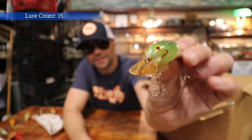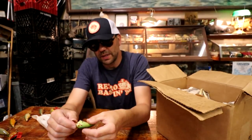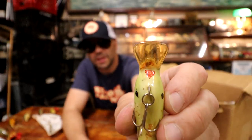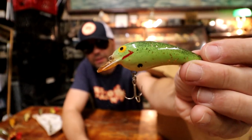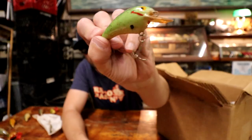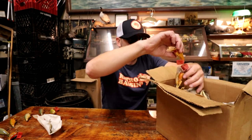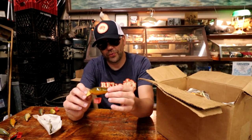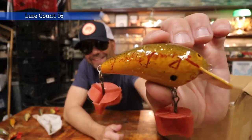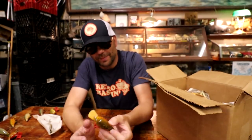There's a mini, a little big O. And actually, this is interesting. It does have a different lip on that. It's like actually a plastic lip versus the old circuit board. But clearly a handmade wooden bait of some sort. Classic looking big O. Oh man, what number do we have here?